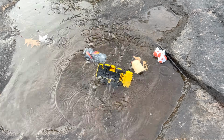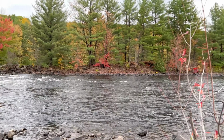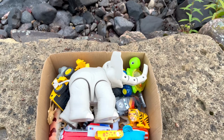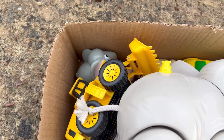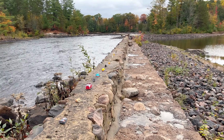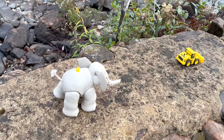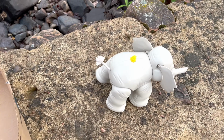Loader. Amazing. Hello everyone. Today we're in the great outdoors and we have some wild zoo animals, farm animals, and car toys. Wow, look at all the toys along this wall here. Amazing. Let's put them in our box.